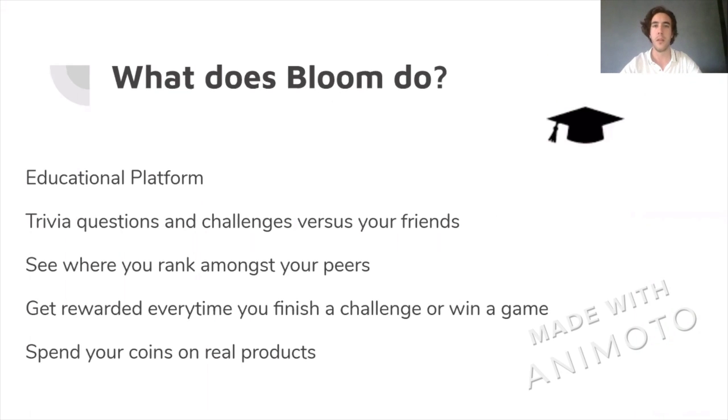Here comes Bloom. Bloom is an educational platform that lets students learn about their saving and get rewarded while doing it.